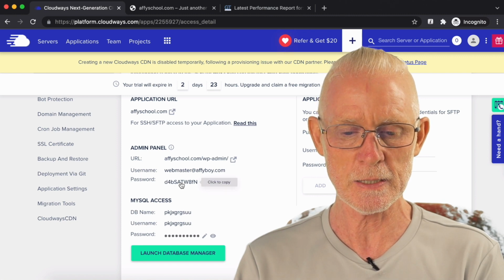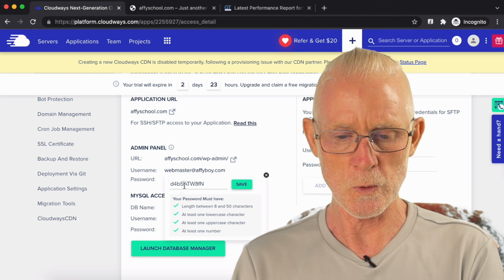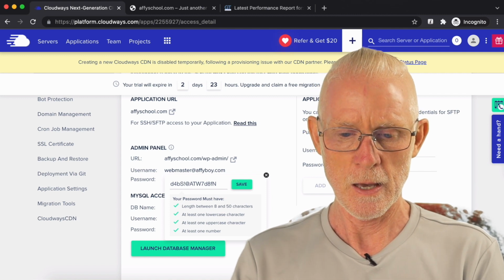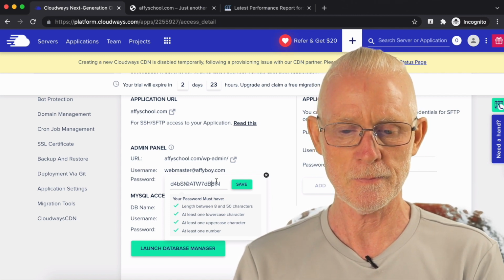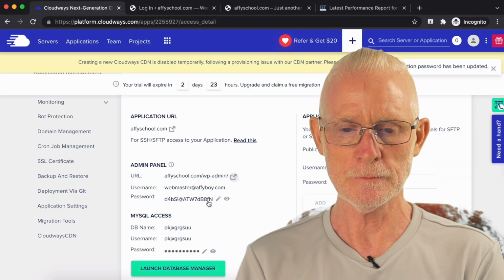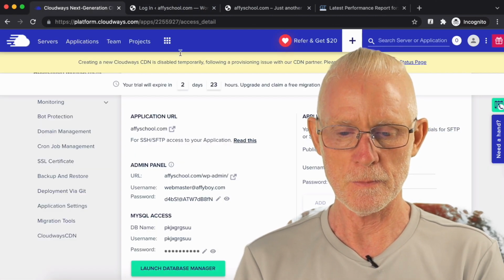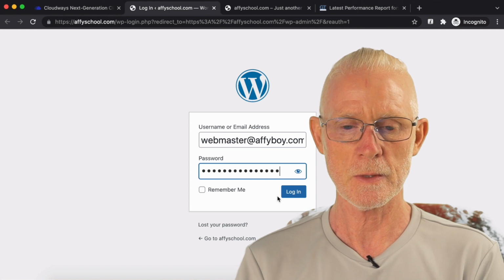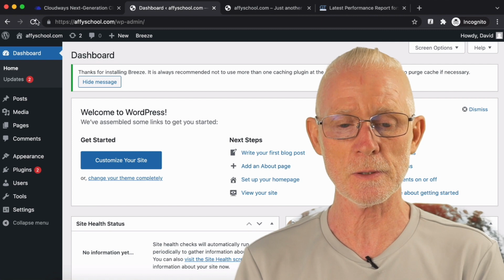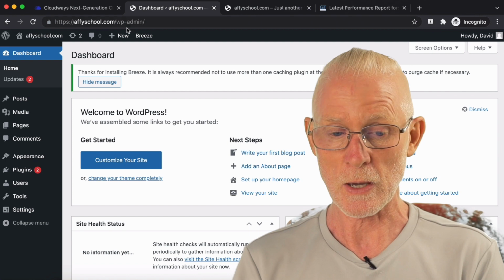If I want to change it, click on the pencil, and that's a little weak for me, so I'm going to do something else. My passwords are always strong, and I'm happy with that now. Save it. Let's test it out. Come back into here, click to copy, paste, come into here, click to copy, and paste, log in. And we shouldn't have any difficulties. And we want to check the padlock is still okay up here while we've logged into the admin. It is. So everything's looking great.